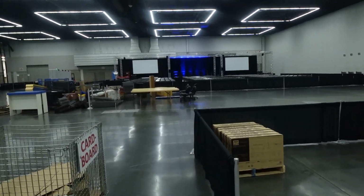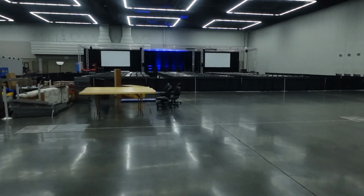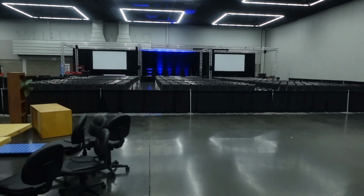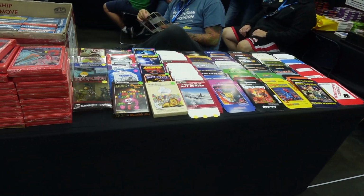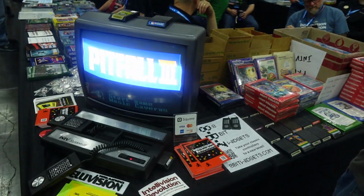And then down at the end here, they had these 3 stages, and I'll admit during the show I didn't really come down to this corner much. I don't know what was shown at these stages. It might have been later. They might have held their auction here. I'm not sure. But once the show started, this is the Intellivision booth where I spent a good amount of time.